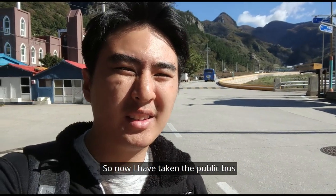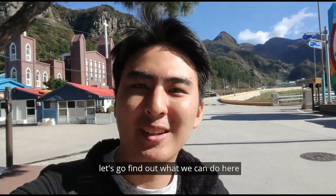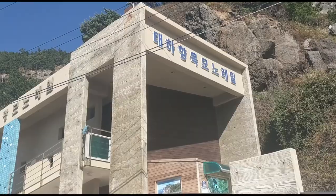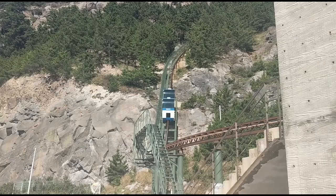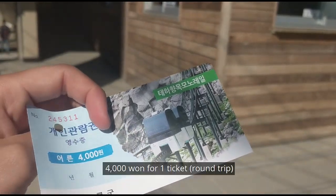So I've taken the public bus and now I'm in the town of Taeha. It's a 40 minute ride, so let's go find out what we can do here. So here's where you get the ticket. 4,000 for one ticket.